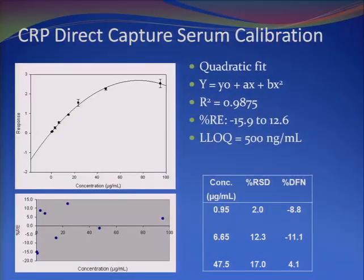But before we did, the endogenous levels of parathyroid hormone are in the picogram range, and we couldn't get down to the picogram range. So we decided to look at another application, C-reactive protein, where we'd have a better chance of quantifying the antigen in the physiologic range. And we were able to do that.